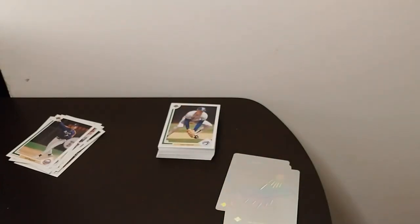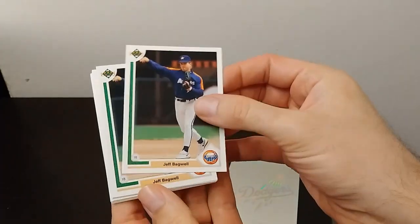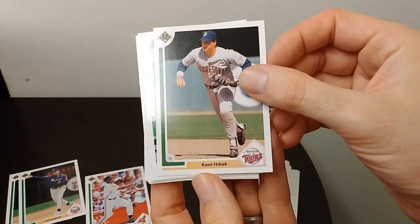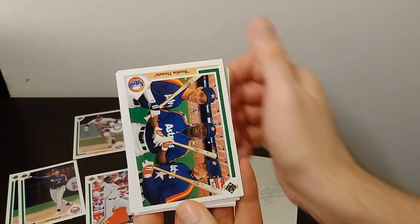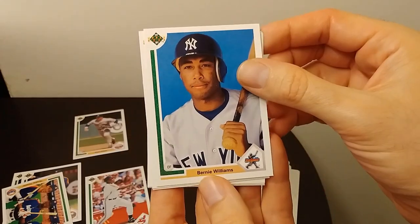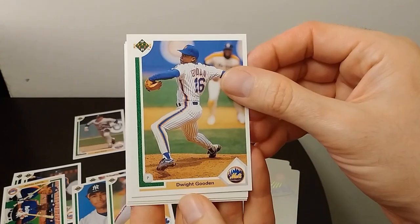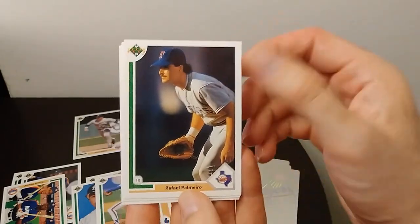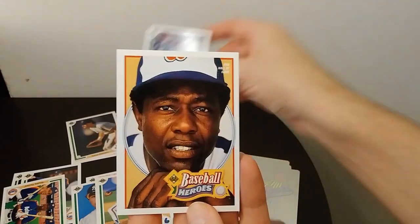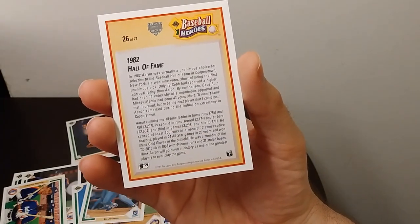So let's take a look at these guys again. Jeff. Albert Bell. Kent, nobody. Our rookie threats card. Very exciting pull. Don't think the other two turn anybody special. Ernie Williams, really good player. Tim Raines, Hall of Famer. Dwight Gooden, good player. Rafael Palmeiro, good player. Bo Jackson, better football player than baseball player, but great player. And Hank Aaron, Hall of Famer.